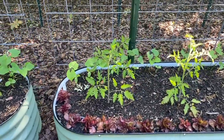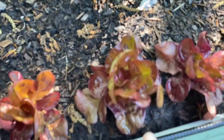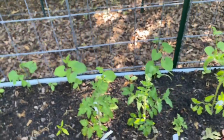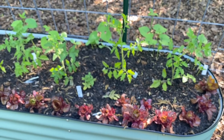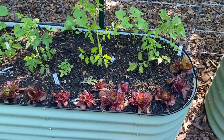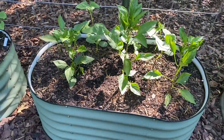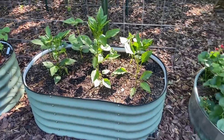Same thing here. Cucumbers and green beans, tomatoes, and then this is Quatre Saisons lettuce, which isn't doing as well as I thought it would. It's very slow to get going, and I'm not sure why. It's starting to get bigger. I fertilized it yesterday. Maybe that's what I need to do, just keep throwing fertilizer on it and it'll get better. And then same here, more cucumbers, more green beans, and then these are banana peppers that I grew from seed, which are really starting to take off now, which is great.